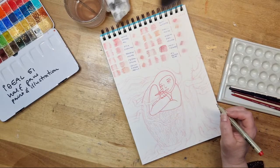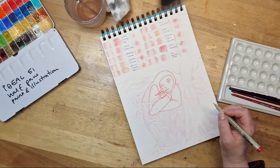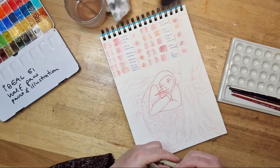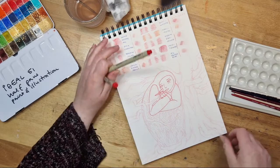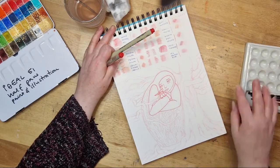There was a little something I also tried last night before I went to bed. I made plans about how I was going to ink this, and I'm trying to remember.